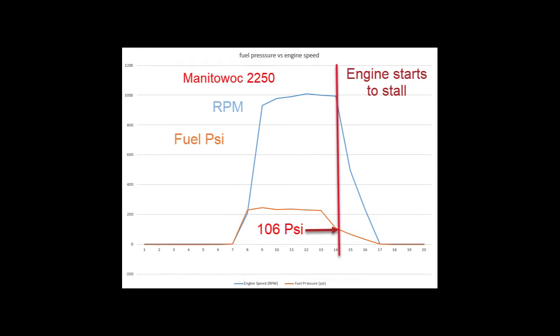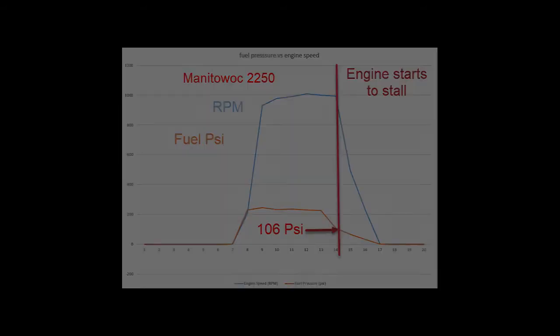And on the bottom, that brown line is our fuel pressure, and as you can see, the fuel pressure is right around 250. Normal for this engine's around 245 to 275, and when it gets to 106, it just gives up the ghost and it's done. So the reason this engine was stalling was we were losing fuel pressure. Now we have to figure out why we're losing fuel pressure. So let's take a look at the rest of the data log.